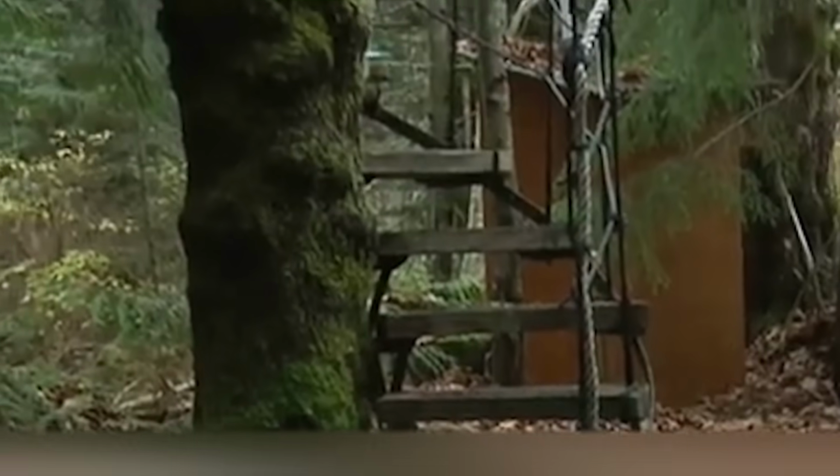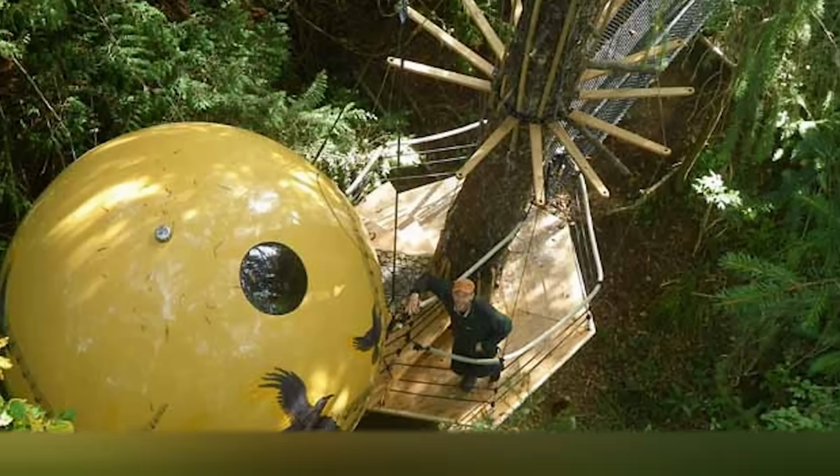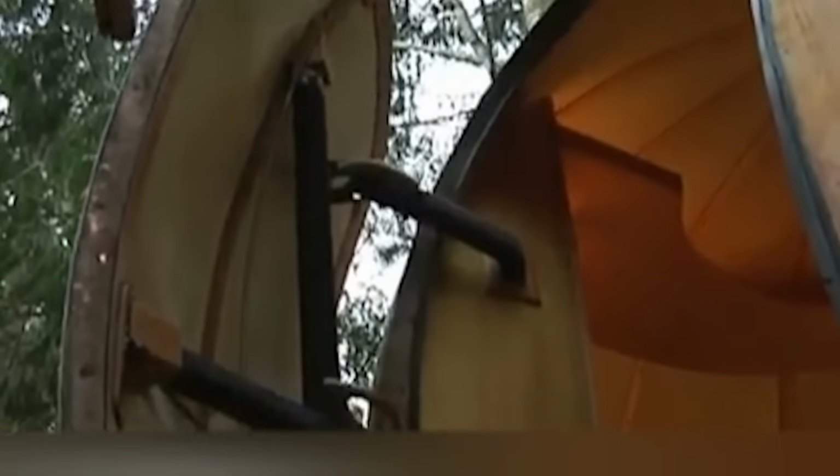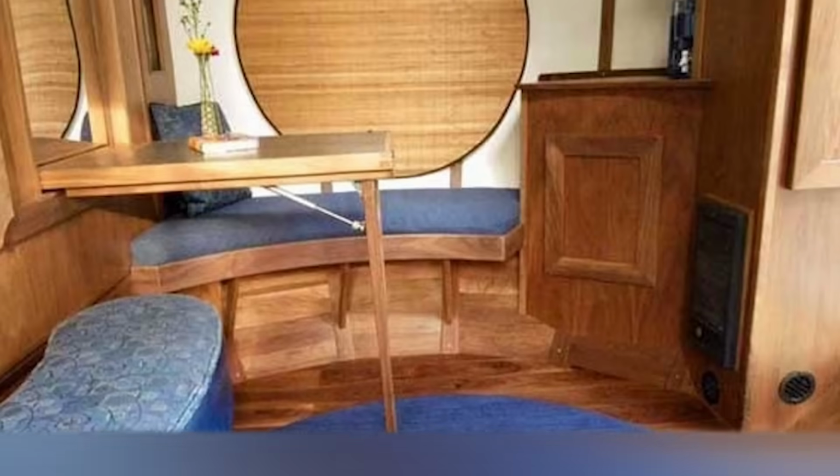To get into this secluded hideout, you need to climb a spiral staircase around the tree, then cross the suspension bridge and you're in place. Inside, the small houses are equipped with everything essential to a writer, a scientist, or an ordinary person who's simply tired of the city bustle.